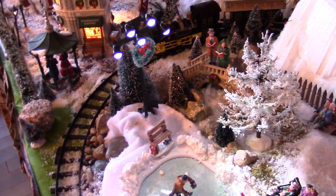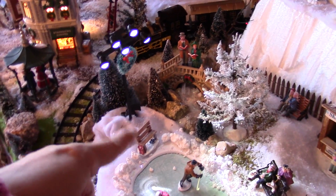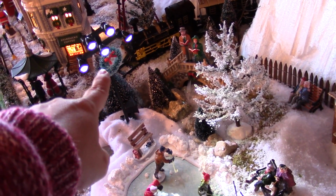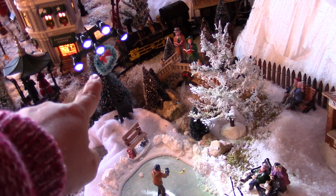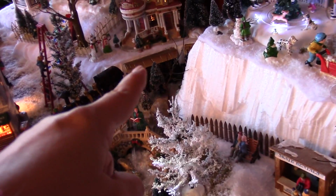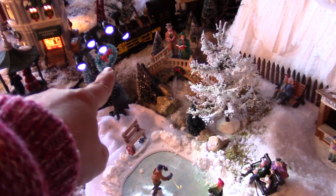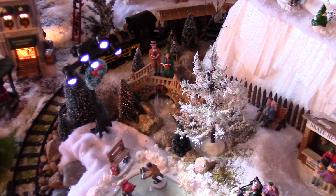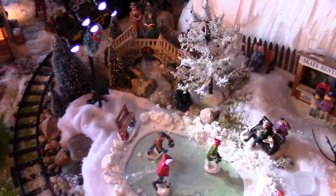New to the village this year is a spotlight. There's actually 2 spotlights. I'll show you the other one later. And I did use some gardening wire to just put one of those little wreaths from Michael's that I put in the back of the train. I put one of them on each of my spotlights because the spotlight was looking a little bare and utilitarian, so I thought it needed some decorations.